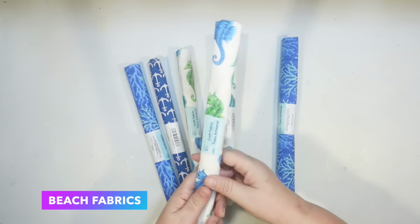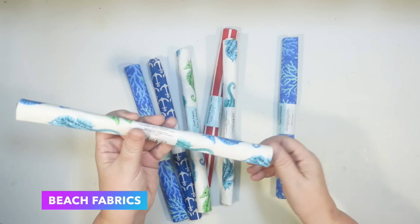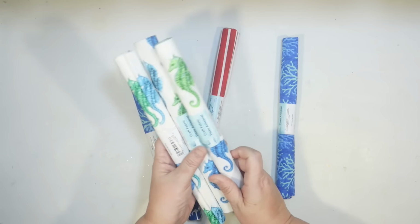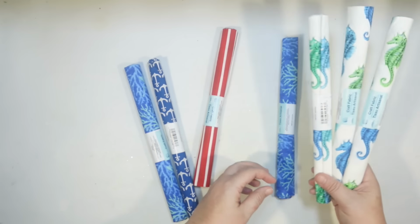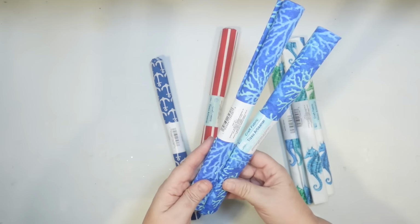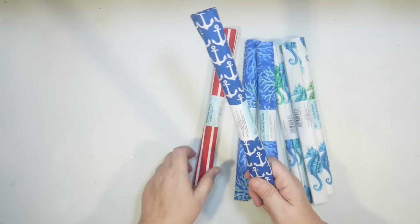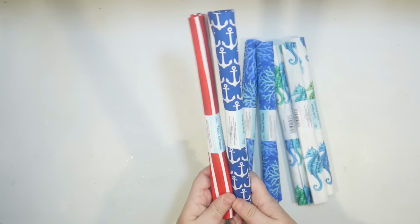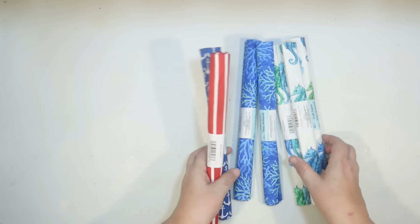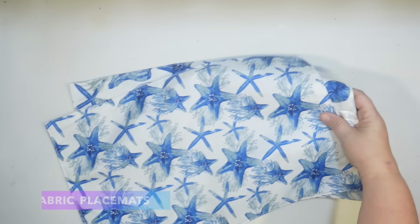Now, the beach fabrics are all new this year, so check out this beautiful seahorse pattern. It's got different colors of blues and green seahorses. Big fan of that. That'll be really fun to make some DIYs with. They also have a new coral fabric. Look how pretty this is. It's a blue with lighter blue corals on it. And then they have a nautical anchor and stripe. These will be perfect for 4th of July, nautical coastal decorations. Very cute. So the fabrics are new this year. I don't know if they're going to bring back the old patterns or not.